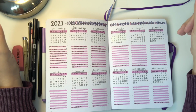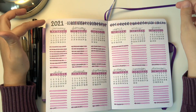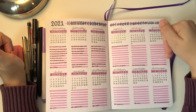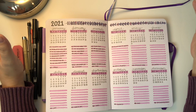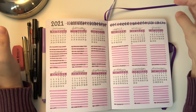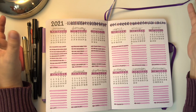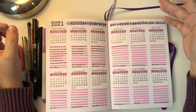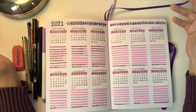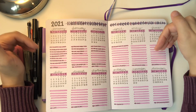This has every month written on here with 2021 at the top, and then I put lines underneath each month to be able to highlight the things that are going on in the month. That way I can write them down if I know them in advance of starting that month's spread in my bullet journal, because I won't do that month's spread until a week before the month starts. But if I know something 2 months in advance or 3 months in advance, then I want to have a place to keep track of it, and this is what that is for.